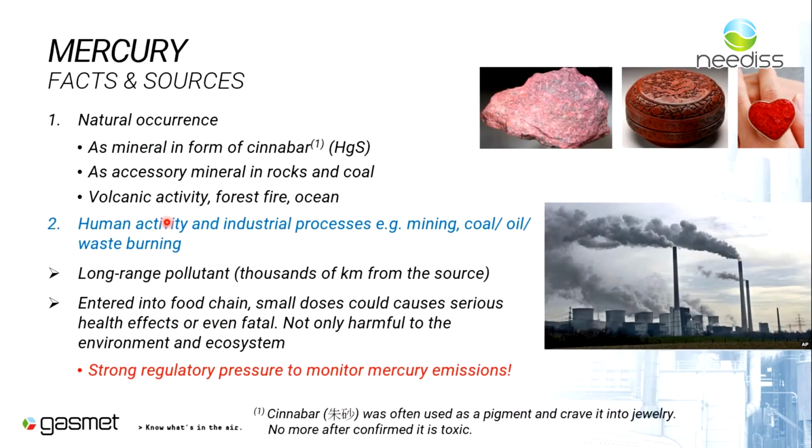The sources of mercury can be classified as natural occurrence. Naturally, mercury can exist as a mineral in the form of cinnabar. Cinnabar was often used as a pigment and engraved into jewelry. However, since mercury is confirmed as a toxic substance, it is no longer used in jewelry. Mercury can exist in minerals in rock and coal. That's why when we burn coal, a lot of mercury is released from the stack. Volcanic activities, forest fires, or vaporization from the oceans are also considered natural occurrence. And the other 50% is from human activities like mining, coal burning, oil burning, or waste burning.